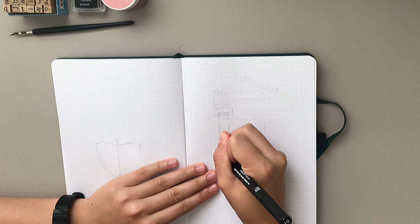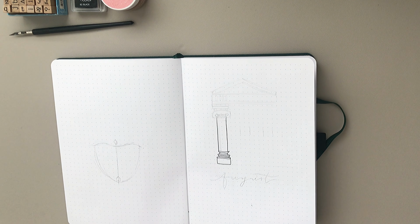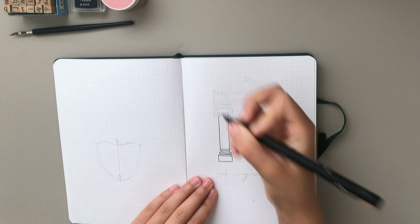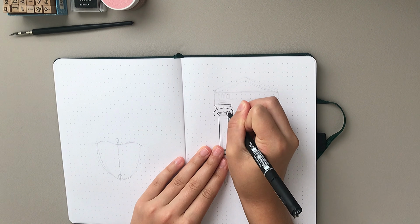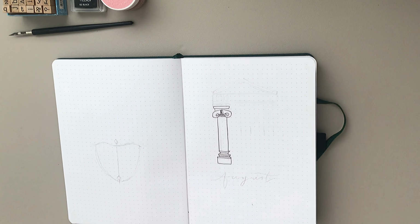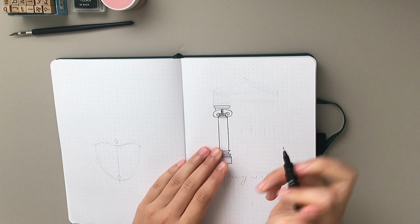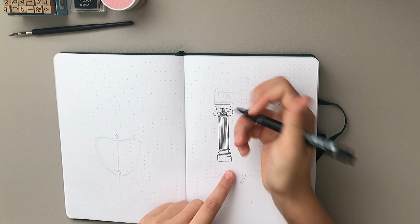So of course this month's theme is kind of Greek mythology inspired, and kind of like ancient Greece, Greek goddesses, Greek gods, everything like that. So for the cover page I decided to draw a Parthenon-like building, not a statue, like architecture. I didn't really use a proper reference for this.